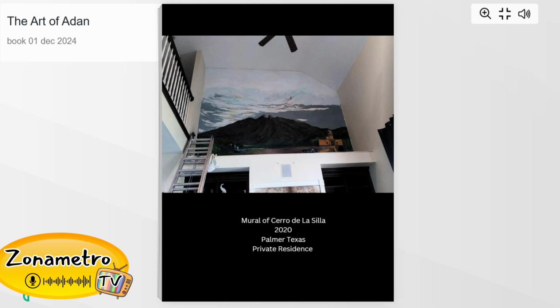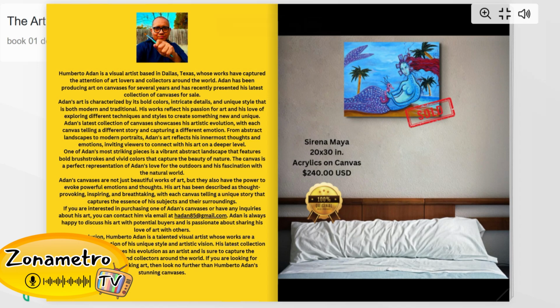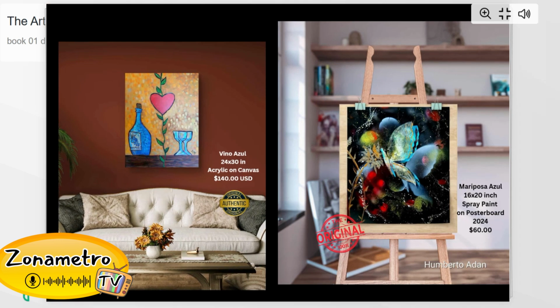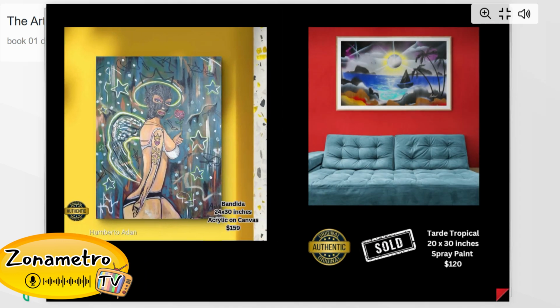So, okay, I'm looking at Serena Maya right now. Yeah. And wow, the colors just jump out at you. Oh, yeah. It's one of his acrylic on canvas pieces. The brushstrokes are so bold. And those details, incredible. You can just get lost in the details. The magazine describes his work as bold, intricate, and thought-provoking. And this piece seems to embody all of that.